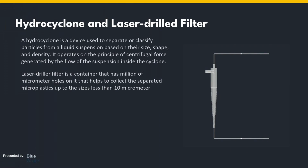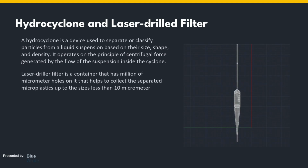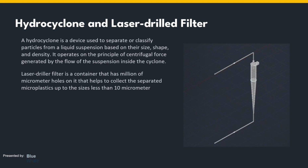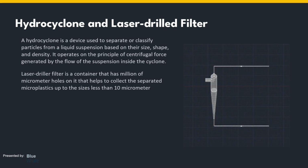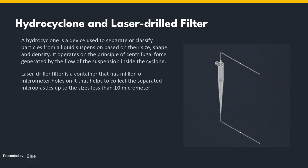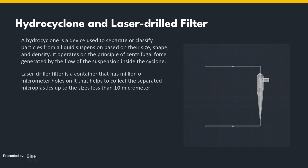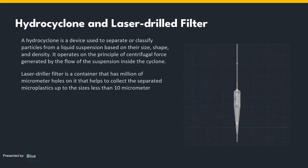Taking this issue as a responsibility, an innovation has been designed by our team, which is a hydrocyclone with a laser-drilled filter. A hydrocyclone is a conical-shaped device that helps to separate denser microplastics from less dense microplastics. When wastewater flows into the hydrocyclone, it strikes the conical wall of the device and is forced to spin downward to the narrow spigot due to gravity, releasing the denser microplastic. Since the narrow spigot prevents the wastewater from flowing out in one go, an upward vortex is produced that brings the less dense microplastics out through the upper outlet.